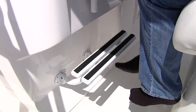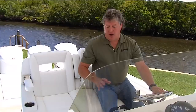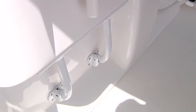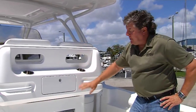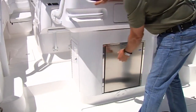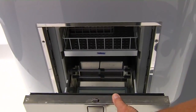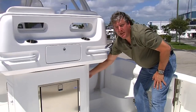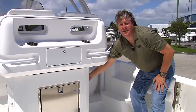There's no longer reaching down. Also, by splitting the two separately, each person has their own footrest. So if a person decides they want to stand, they don't have the single rail in their way. The helm seat base we've designed for the 375 walk-around incorporates storage shelves in the port side, a 110 12-volt slide-out refrigerator, and a trash bin over on the starboard side.